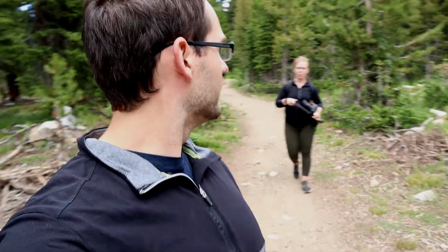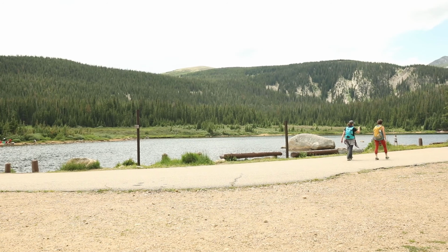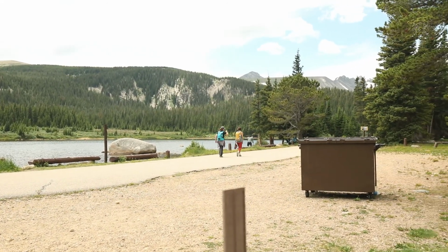No, okay, I'm sorry. So we've made it here to Brainard Lake. And it looks like a beach. Wait, Boo Bear. It looks like a beach. Horses are indeed prohibited, as says the sign. Don't bring your horse. This is awesome. This is really awesome. Oh, it's so bright. It's ridiculous.